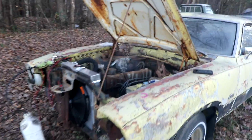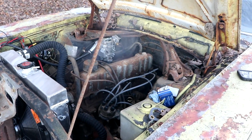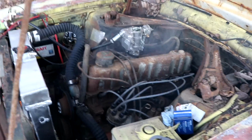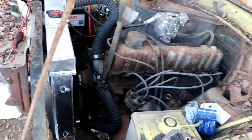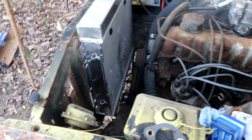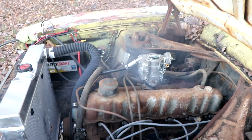Seems like it's quieting down a little bit, and the rockers sounded pretty noisy before. Probably, again, need to change the oil in it for sure, but I don't see any leaks. And that's very surprising. I was very certain that I would have a leak somewhere. But I don't see anything. This thing smokes like a freight train though. Look at that. Still smokes pretty bad.